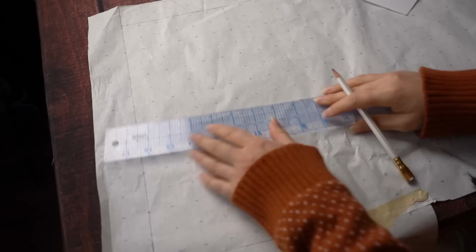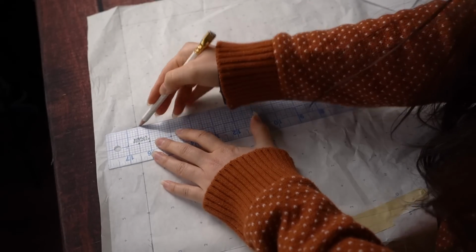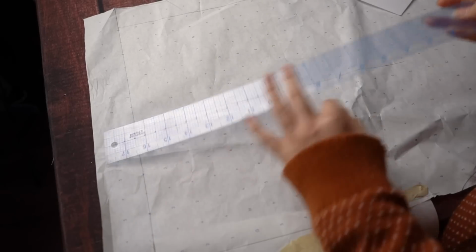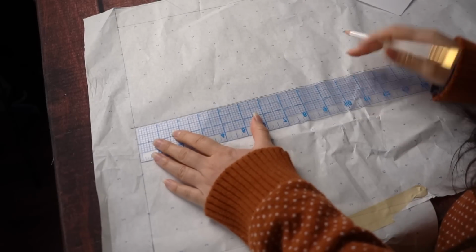And that's about where the bust is, and that'll be probably the widest part of this pattern. 21, so if we're doing this on the half, then we want that to be 20.5.